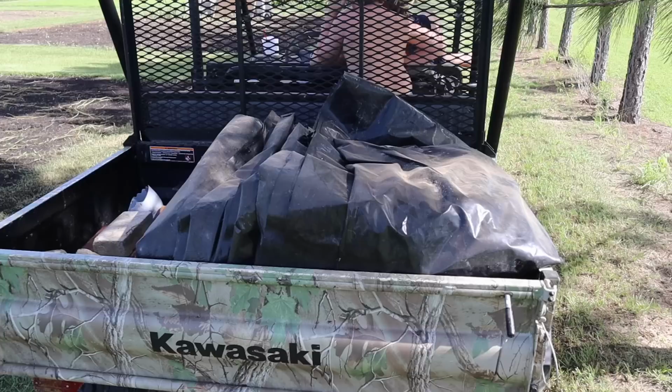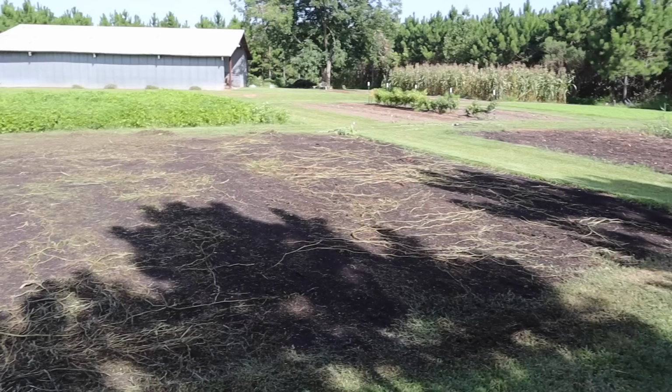So we got our tarp, got a few bricks there. Even was able to round up a little help. So we're gonna put this tarp out here, and then I'll tell you about all the great ways you can utilize a tarp in your garden.